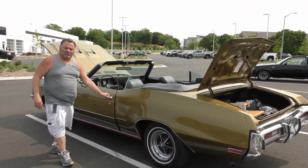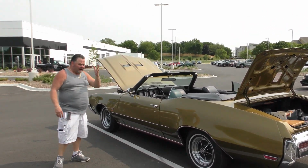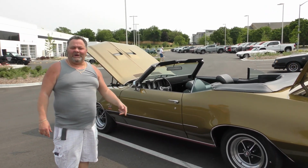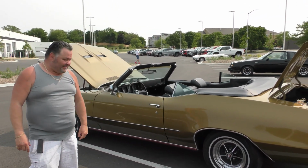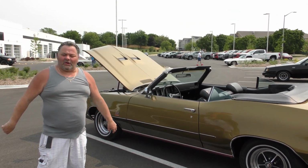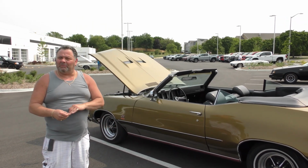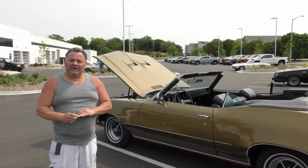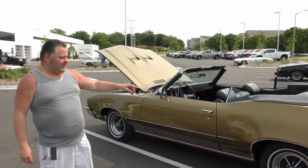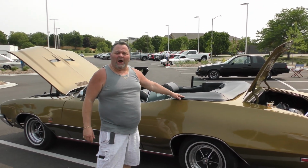This is an all numbers matching car. All the numbers match, down to the rear end, which was built March 26th of '72. I decoded the whole car. It's a true one of five. All numbers matching. So they only made how many of these? Five of them. And they only made one in this color combination, underneath this brand new top boot. A white top.